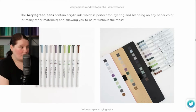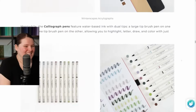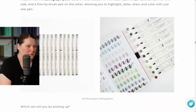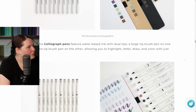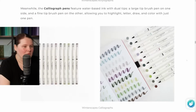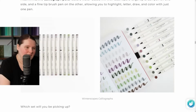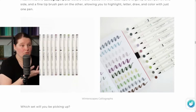So they are gorgeous, but for me, I will probably be looking at the calligraph pens instead because I'm a bit more of a fan of a brush marker, like a water-based ink type of thing. And again, these look really, really gorgeous. I'm gonna flip back and forth a little bit here. Yeah, I guess the colors do look fairly similar between the two of them, don't they? That's a pretty purple. Even though I just said that red purples aren't really my preference, I do think that's a really pretty purple.